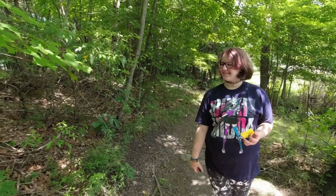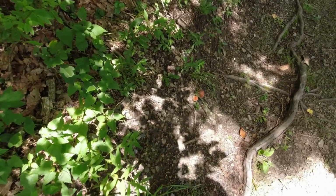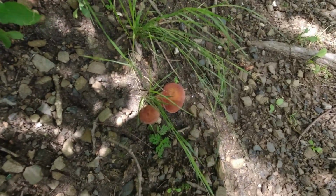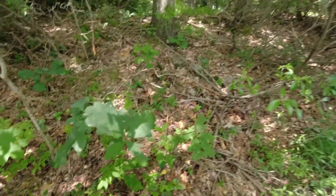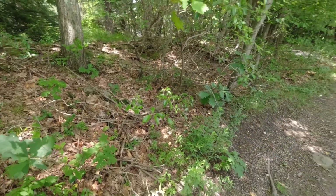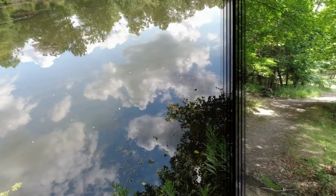Okay, so Lily's already turned out to be a great asset on this hunt because we did find one of our items. You see right there is 2 mushrooms and a bigger one right there, and some more in the background there. So mushrooms, we could officially cross off the list. So good spot, Lily.